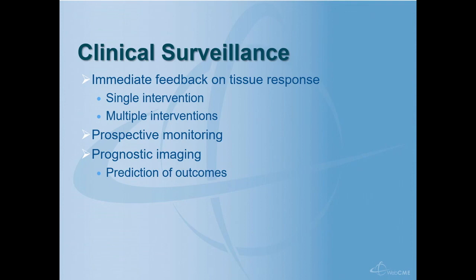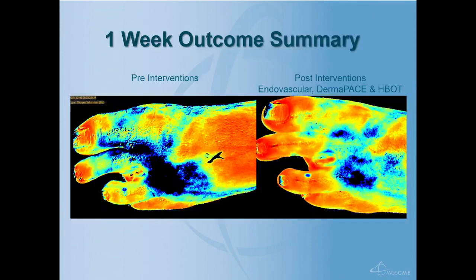If you look at a lot of the imaging that's done, it's longitudinal imaging. So we get nice information when you first take it, but sometimes even more valuable is the information you get by taking serial images over time. And this is how we look at it again: one week summaries and outcome improvements.